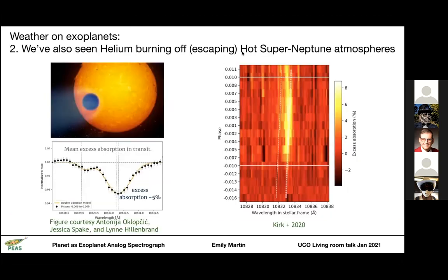Another example also comes from a hot object orbiting very close to its host star. In this case, this is a super Neptune. So it's a Neptune-sized object that is so close to its host star that it gets really puffed up and is effectively like a Jupiter size, but the mass of it is much lower. And using the NIRSpec instrument that I helped upgrade on Keck, people took high-resolution spectroscopy, and they were able to show that there's helium escaping from the atmosphere of this object as it's basically burning off because it's so close to its host star. And so they were able to show that there was excess absorption coming from this tailwind of helium as it basically is zipping around its host star, which is pretty cool.